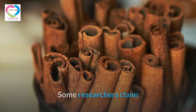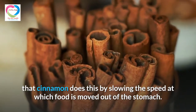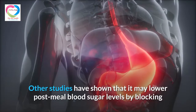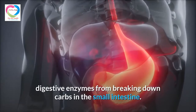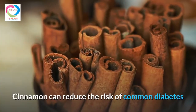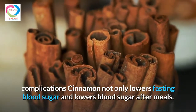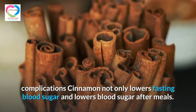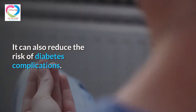Some researchers claim that cinnamon does this by slowing the speed at which food is moved out of the stomach. Other studies have shown that it may lower post-meal blood sugar levels by blocking digestive enzymes from breaking down carbs in the small intestine. Cinnamon can reduce the risk of common diabetes complications. Cinnamon not only lowers fasting blood sugar and blood sugar after meals. It can also reduce the risk of diabetes complications.